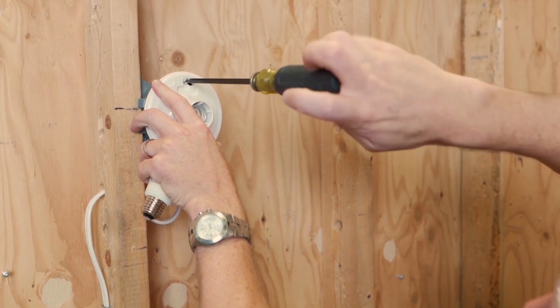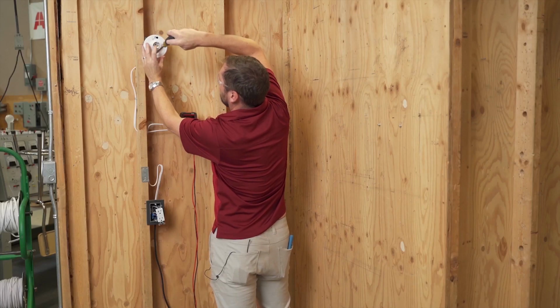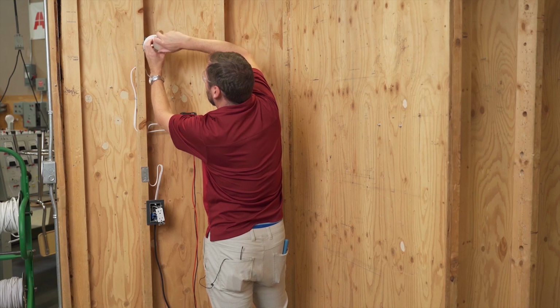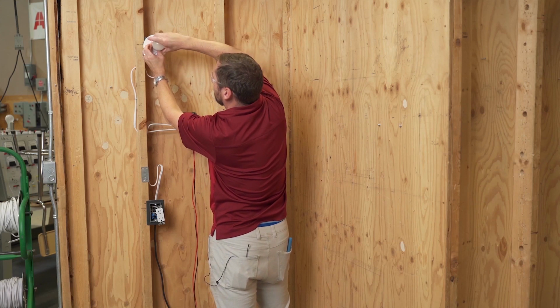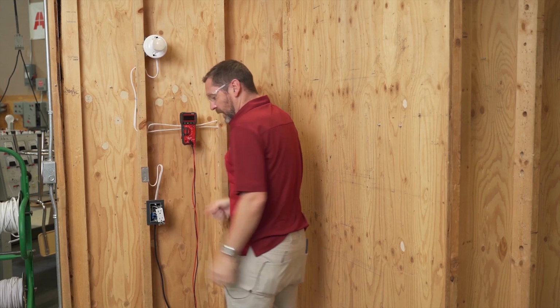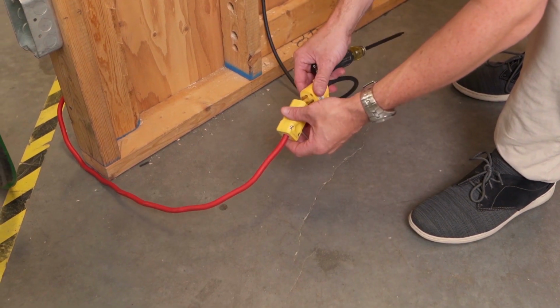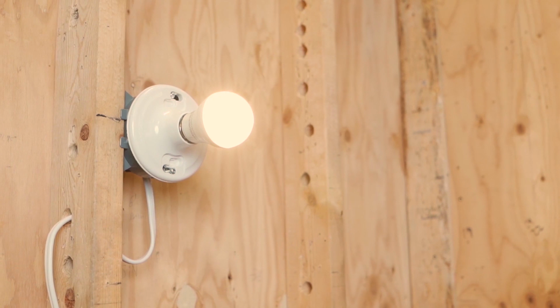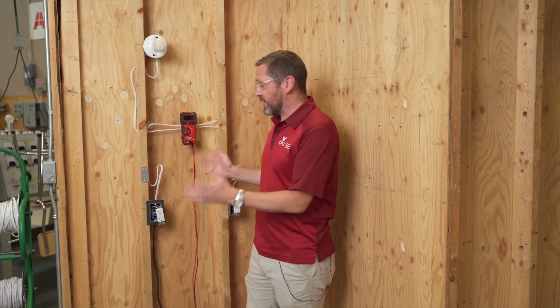It's got 2 screws here just to tighten up. Now we'll grab the LED light bulb and we'll screw it in nice and secure, not over tighten it, just nice and secure there. And we'll energize it using our little plug-in, and we'll just verify that it actually works. Okay, that's pretty good. So now I'll defer to Emma, and Emma will come over and inspect my project and my wiring.